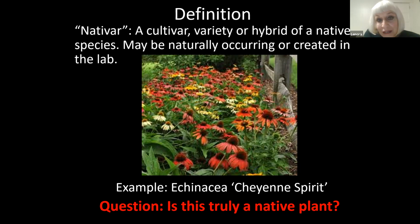And so they'd seeded out a couple thousand pots of Echinacea purpurea, and the plantsman noticed that in one of these pots, the flowers were not purple, they were sort of a sunset color. And so he snatched that plant up and began propagating it from seed to be sure that it was a stable variant and that it would come true from seed, and then introduced it to the market. And it's been around for many years. But it wasn't created in the lab. It is a naturally occurring variety.